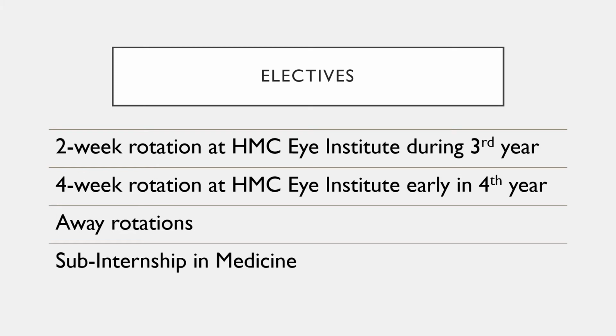I took it as my first rotation of 4th year. And this will give you more opportunities to get to know attendings and jump on some research with attendings. During my rotation, I was able to get 2 case reports done and submitted for publication before my application was submitted, and that helped me a lot during the interview process.